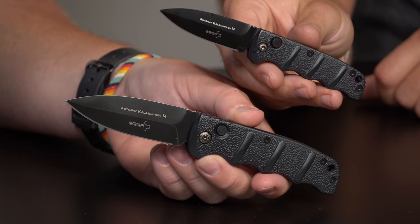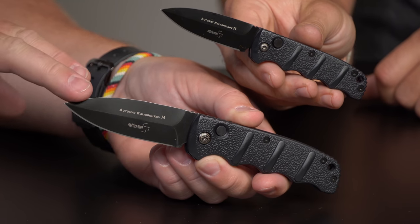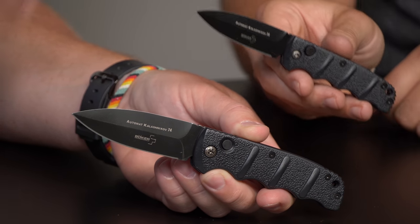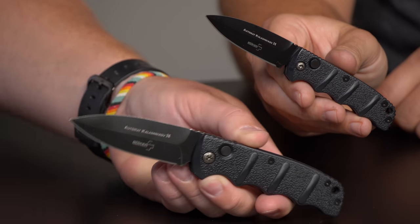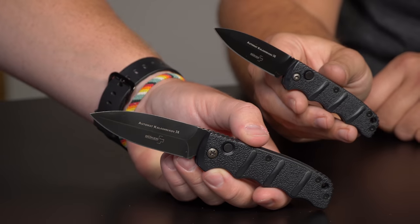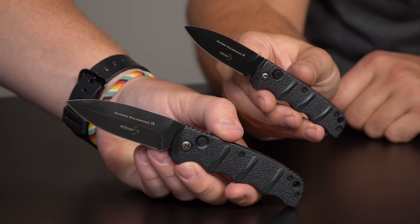The big one, the full size, is going for $29.99 plus, depending on which model and variation. And the mini is going for $24.99 plus, depending on variation. Totally. So, I mean, it's a sweet deal.